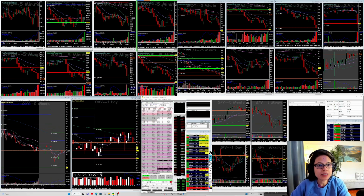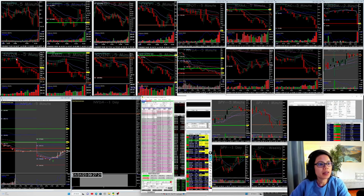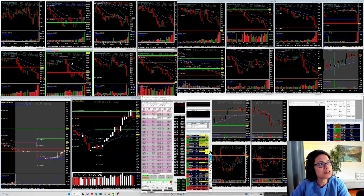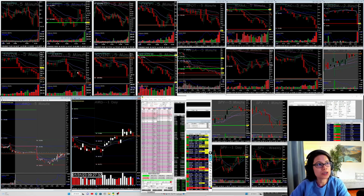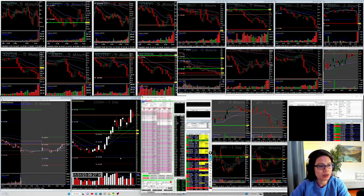And then Oxy is almost flat, 0.02. Nvidia is almost flat as well, 0.01. I'm looking at how much different it is from yesterday's close, and that's where I get to have my gap up versus my gap down list. Coin is a 2.9% gap up.